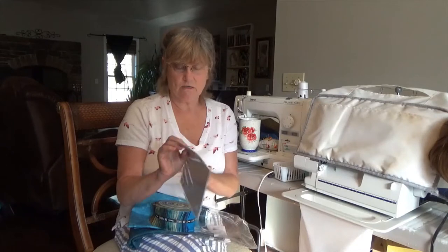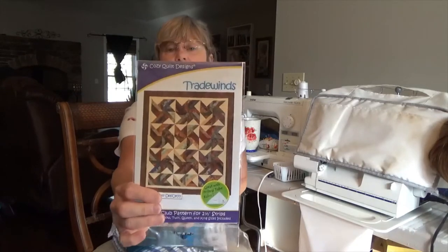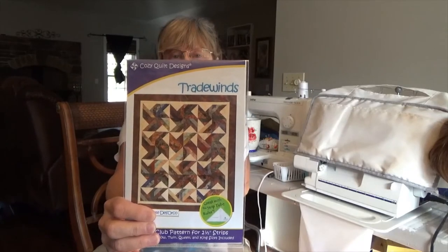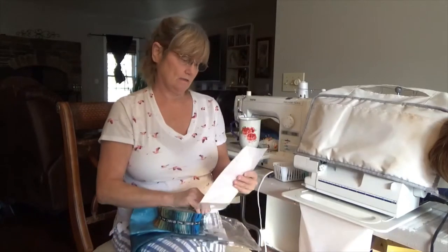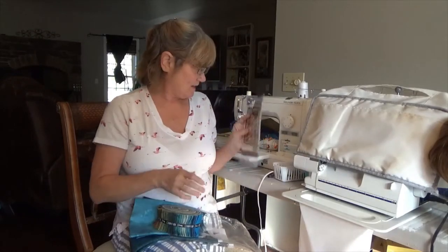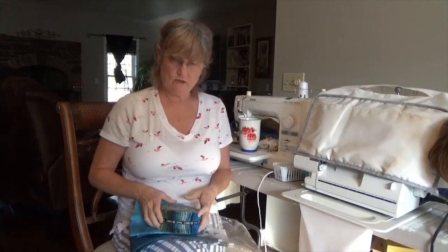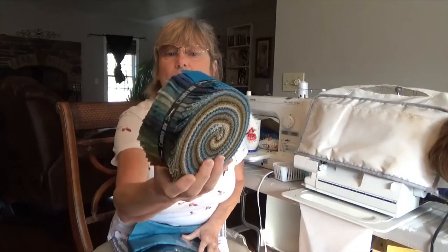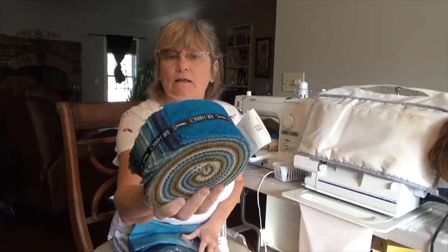But here's the quilt I'm going to try to get done for a Christmas present. It is Tradewinds by Cozy Quilt Design. I'm going to try to start working on that, which is a very easy quilt. Here's a jelly roll I got. It's going to be for a guy.